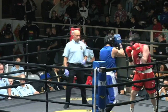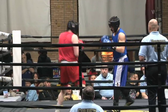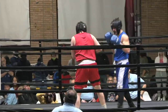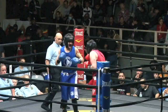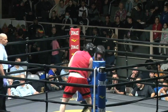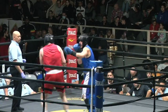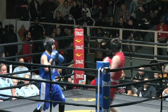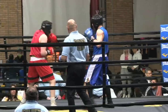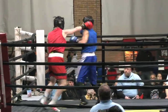What they're doing here is they're kind of fighting in spurts. Like I had said earlier, these are senior novices. They have less than 10 fights. Chances are pacing themselves is difficult, especially in the finals of the Golden Gloves. You've got a full house here tonight at the Cicero Stadium. And sometimes you tend to empty the fuel tank a little earlier than you want to. That being said, these guys are both gutsy.